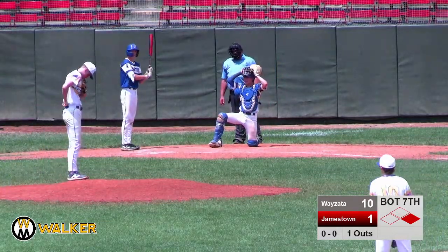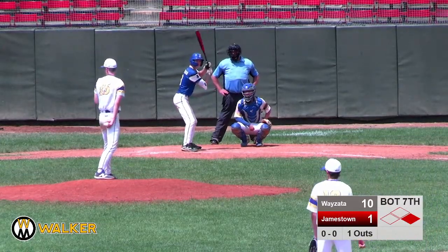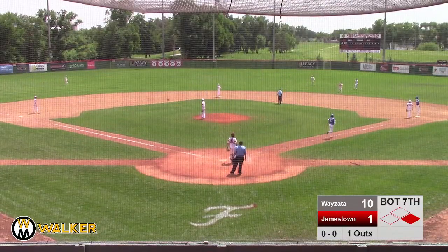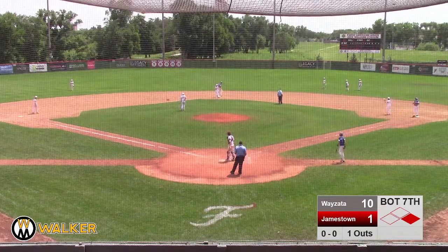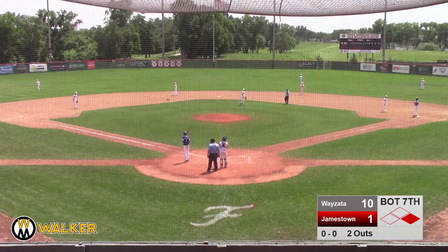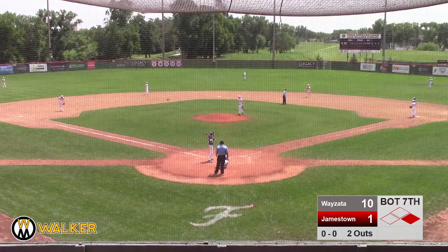The walk will bring up number 13, Nolan Maulding, digging in here with 1 out and a man on first. Oh, pitch popped up high, flips his bat in probably frustration, but he drops the pitch. Drop. I think they will get the out at second, and they do. That's why you hustle it out, because there's always a chance they end up getting an out. That'll be a fielder's choice for Wayzata. The fielder's choice brings up number 1, Kyler Perkins. Jamestown down to their last out here.